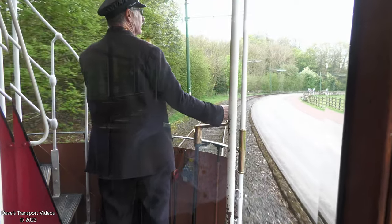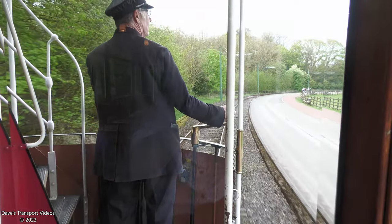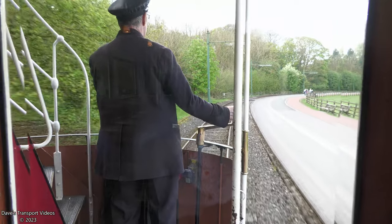On the day of filming, the trams ran clockwise from the main entrance, whilst the buses ran anti-clockwise.